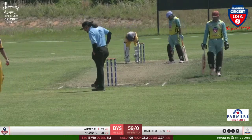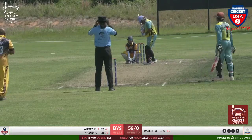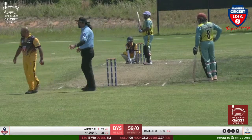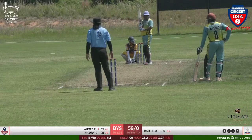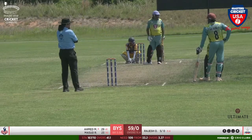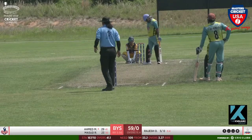Finally, there is a change in field. The captain has sent square leg back to deep square leg, and he's getting sweeper cover in for Ahmed. So two fielders outside the 30-yard circle on the leg side. In fact, there are three. There is a long on, there is a deep mid wicket, and there is a deep square leg.